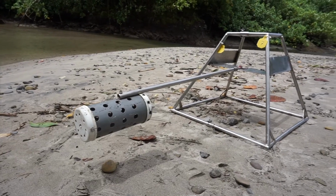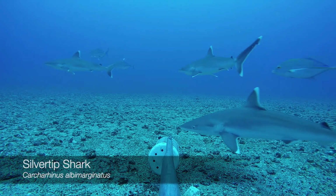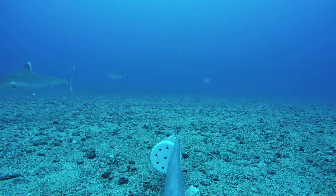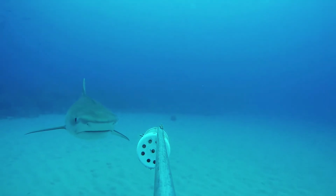Another type are the pyramid-shaped structures which go on the ocean floor. These give much more stability when recording video footage. However, they need flat bottoms such as sandy seafloors to avoid flipping over.